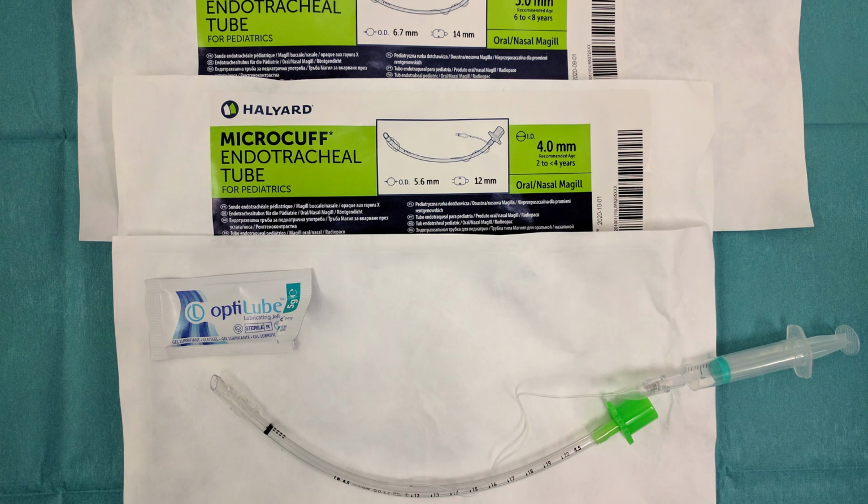Now, the reason I'm saying cuff tube is that you want to intubate a critically ill child once. You do not want to put an uncuffed tube in, find there's a leak, and then have to go back and re-intubate the patient. You've got lots of other jobs that you need to do when you've got a sick child, and carrying out multiple intubations for a cuff leak is not one of the things you want to be doing.